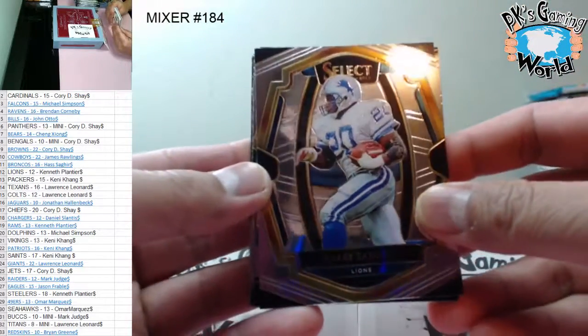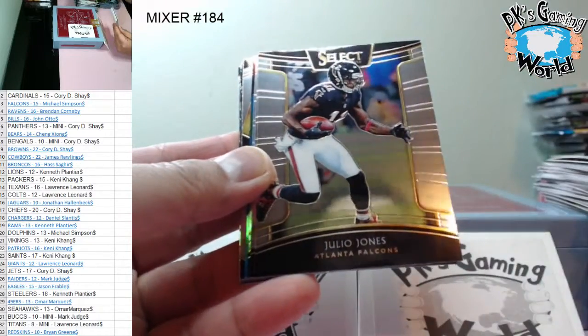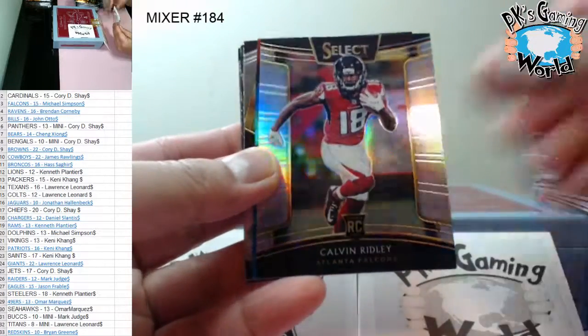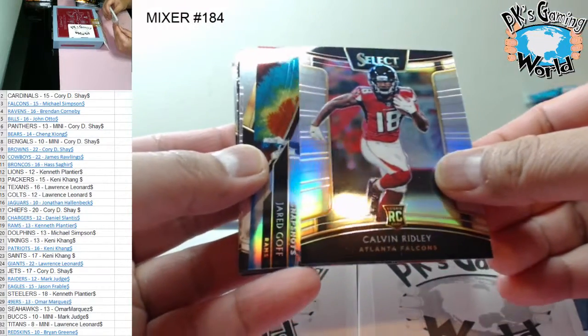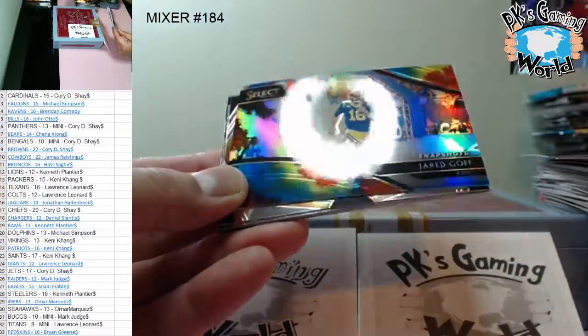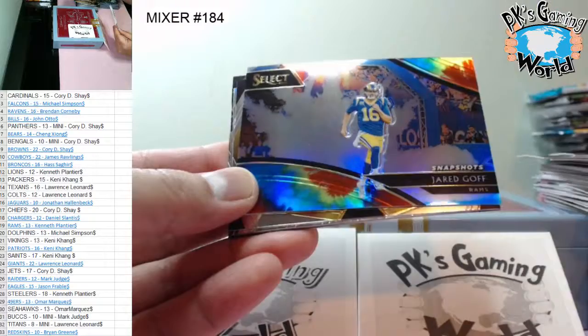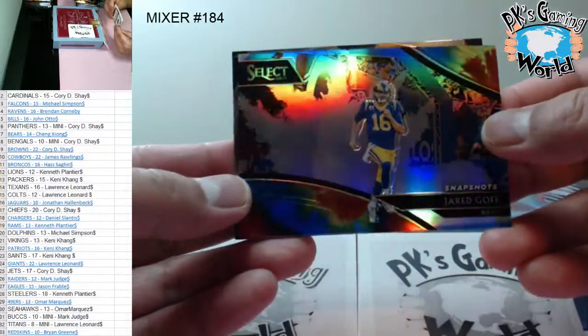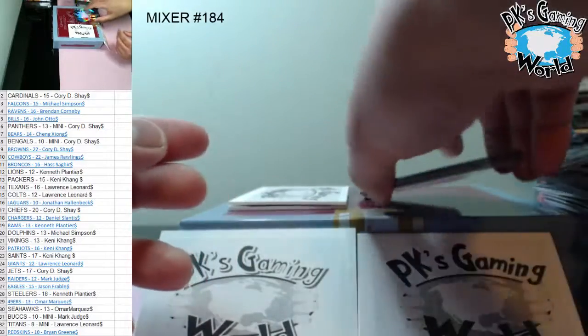Got Barry Sanders, Julio Jones, Mason Rudolph, Calvin Ridley. And we have a tie-dye. We got a tie-dye. Is it tie-dye? Yeah, it is tie-dye. Jared Goff, snapshot for the Rams. Goes to Kenneth. Nice hit.